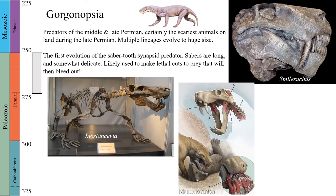So these animals are obviously living successfully, doing their own things. Look, this is a Pareiasaur again. Don't they always just get brutalized?